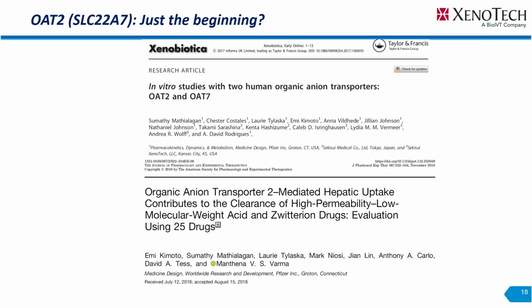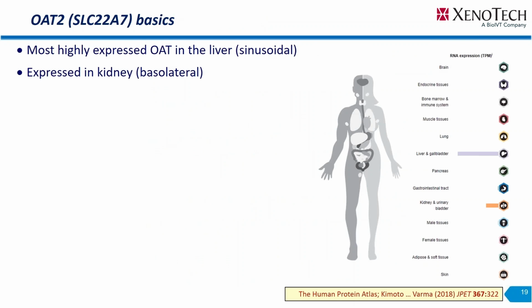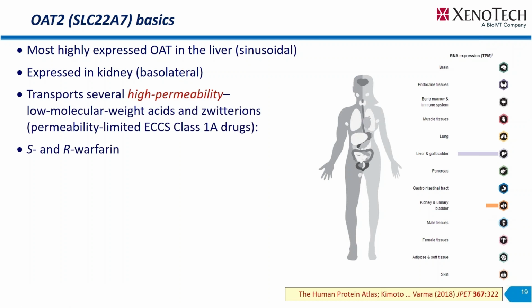It actually happens to be the most highly expressed OAT in the liver, in its sinusoidal expression. You can also see that it's expressed in the kidney and urinary bladder, as we already knew. And there it's basolateral. It transports several high permeability, so low molecular weight, acids and zwitterions, as I mentioned. So this would be permeability-limited ECCS class 1A drugs.